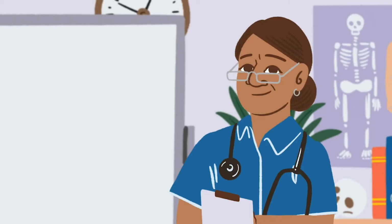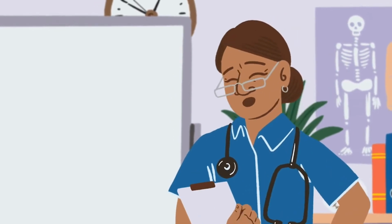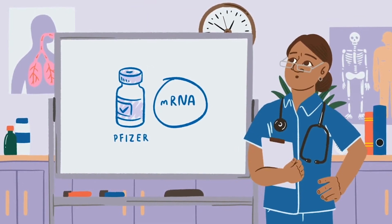A woman in a blue uniform has a stethoscope around her neck. She stands in a medical office next to a whiteboard where an illustration of a vaccine bottle appears. Vaccines are our best option. They're helping get the whole world back on track. The Pfizer vaccine we've selected was developed using mRNA technology. We'll explain more about that later on.